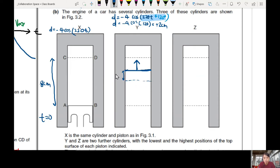So on the actual paper, you will have to measure 2 cm and draw 2 cm. This one is 4 cm, the amplitude. So make sure you draw at the correct position because they will check this. No questions so far? Okay, let's continue then.